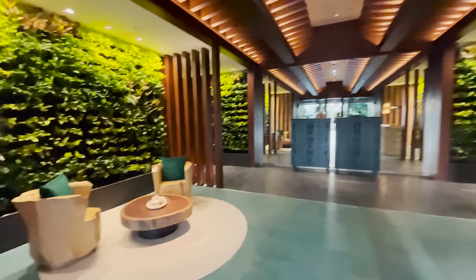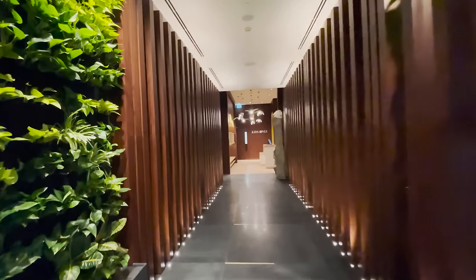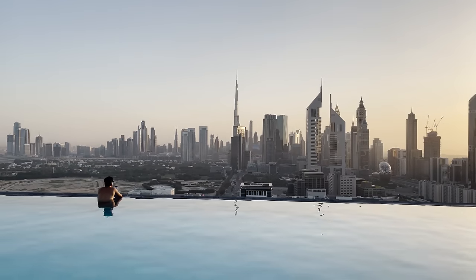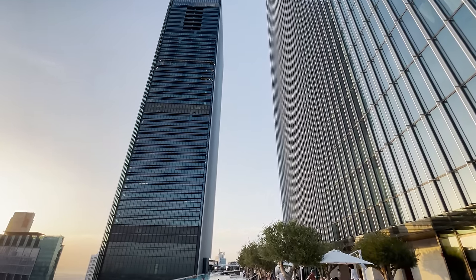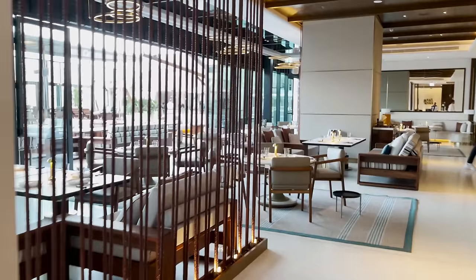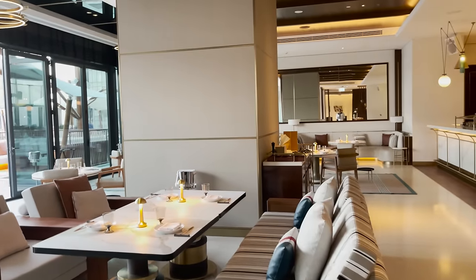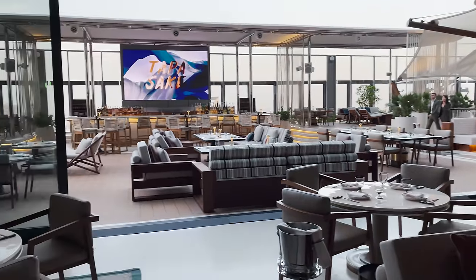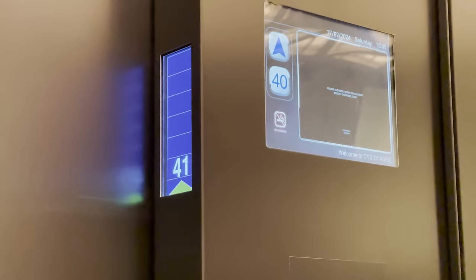Okay, so now that we have seen the garden pool, there are kids playing, so I'll see the kids club tomorrow. Okay, there's another restaurant here, Tapasake. It overlooks the gardens, where the UAE's longest infinity pool is. This is the view. If you're dining here, you see this beautiful view of the Dubai skyline.